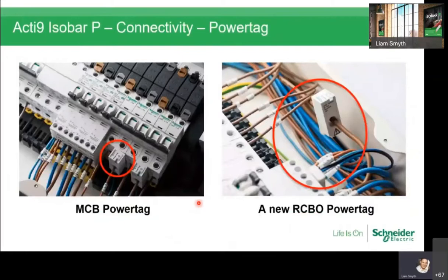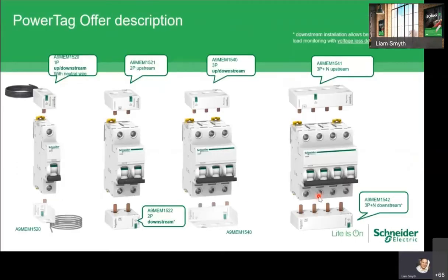See here the two options available. One is an MCB and one is RCBO. So on the range itself, you can see here the offer: single pole, double pole, triple pole, 3-pole, and neutral, top or bottom.